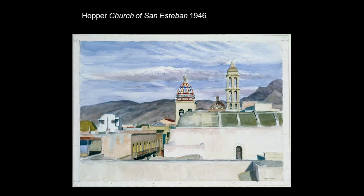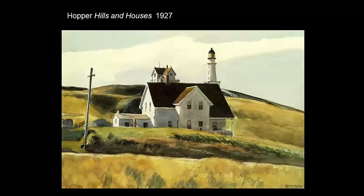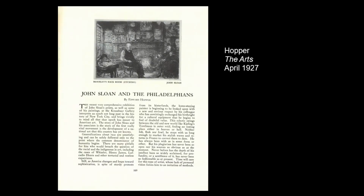But during the heightened cultural nationalism of the 1920s and 30s, he sided with artists and critics, including Randolph Bourne, Van Wyck Brooks, and William Carlos Williams, in the call for an explicitly American, meaning US-centric, form of cultural expression. In a 1927 essay on John Sloane's paintings and prints, Hopper lauded Sloane's depiction of native types, like these fellows at McSorley's Old Ale House, an Irish tavern in the East Village.